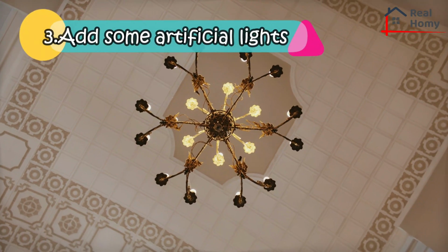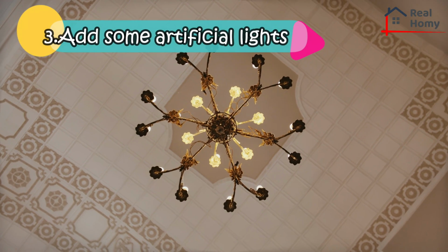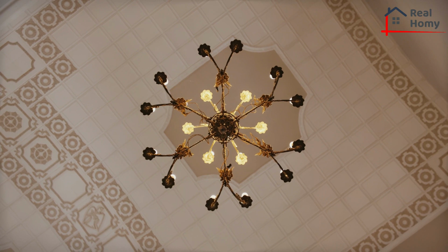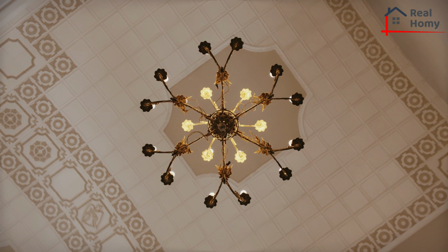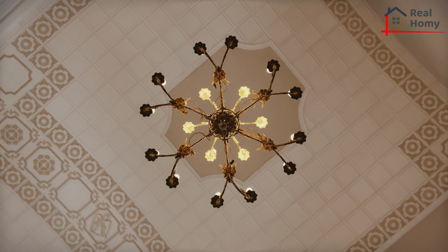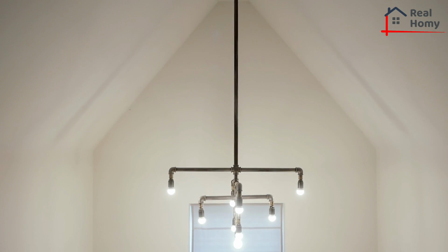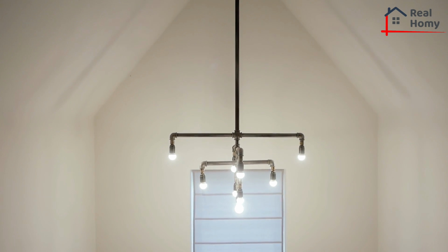3. Add some artificial lights. Of course, nothing works better than natural light, but we live on a planet where the dark takes over for approximately 12 hours each day. That's why your visual enlargement strategy should also include some artificial light tips.